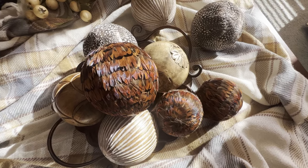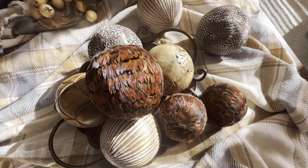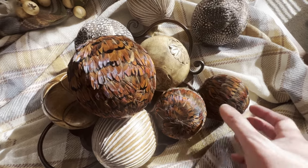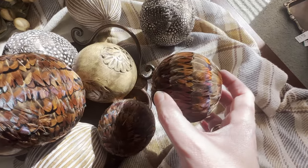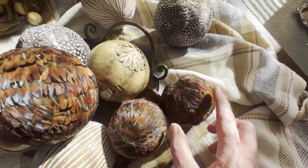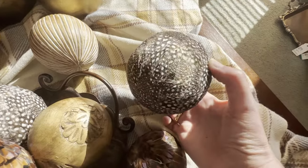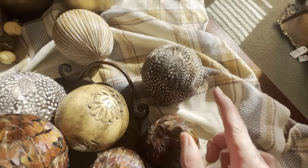So I was on the hunt for some fall items for bowl fillers and that for a new video coming up. And I came across these gorgeous ones with the feathers. I don't know what kind of feathers they are, but these are absolutely stunning with the gorgeous colors for fall. So they were the smaller ones, and then there was the larger ones. And also these are gorgeous too. Again, don't know what kind of feathers they are, but if anybody knows, you can let me know.